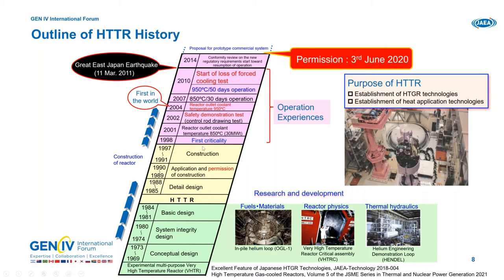After first criticality, we did several tests, or what we say safety demonstration tests. In 2002, this was a control rod withdrawal test. And then in 2004, we got the first high temperature of maximum 950 degrees C. This was a world record at the time.